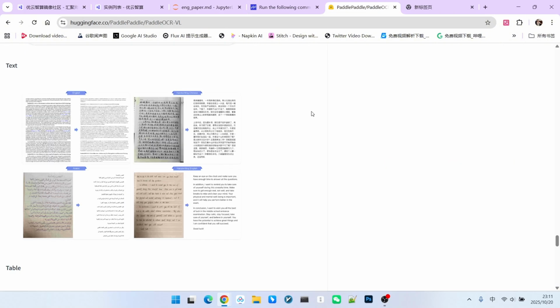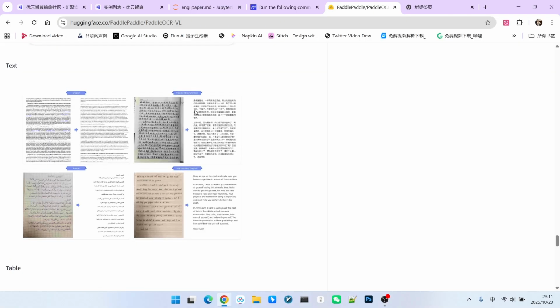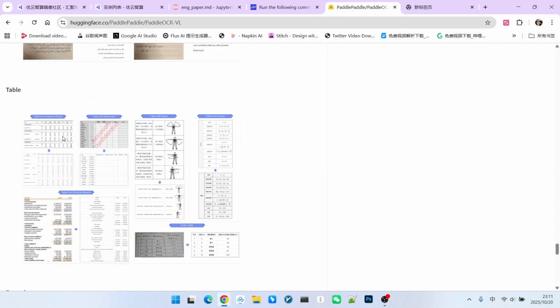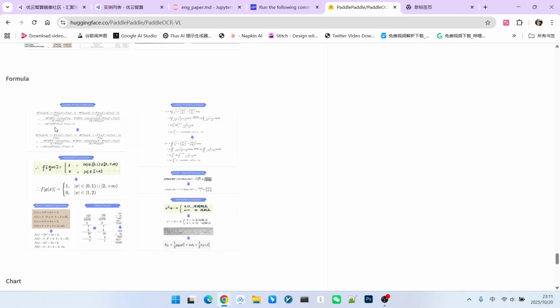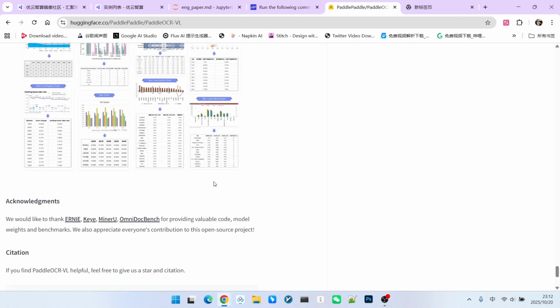From the previous example, we can generally understand the level of recognition of this model based on the content it can recognize. This model can be categorized into the following types. The first is text. This text includes both printed text and handwritten text. Furthermore, it supports a large number of languages. It supports 109 languages. That sounds quite impressive. Additionally, it can effectively parse the tables in our documents, and even some formulas. Also, there are the charts and figures within the documents, including bar charts and line graphs. These can all be recognized very well.